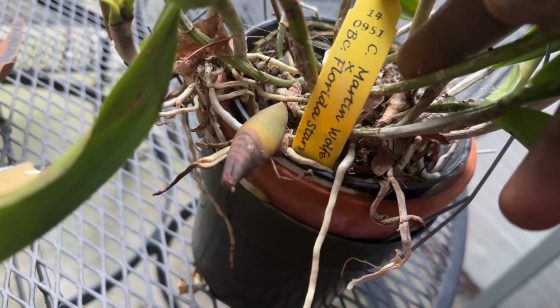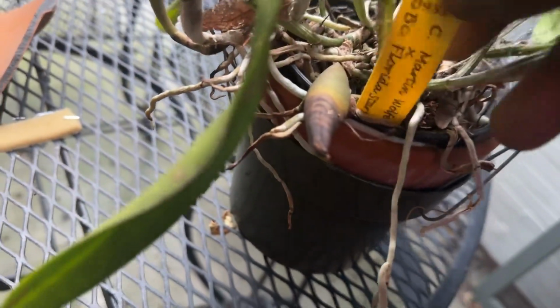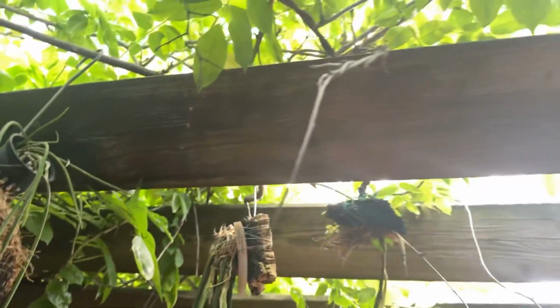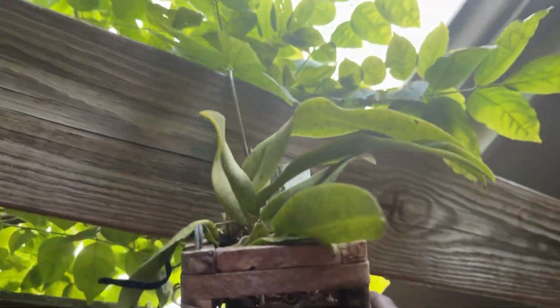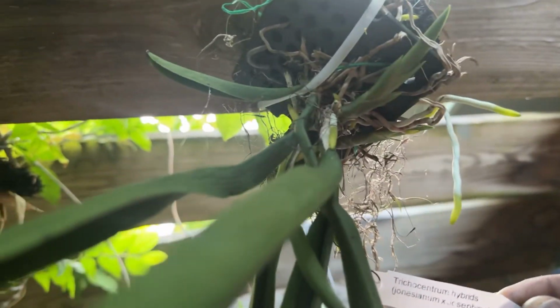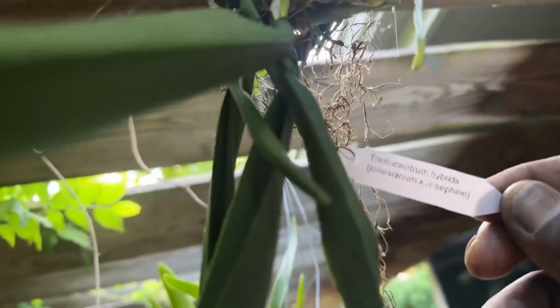Yeah, right there. This is Martin Wolf times Paul BC Florida Stars. Hoping that that gets to be bloom size soon. Those will be spectacular flowers. And I've got trichocentrums up here. This is my Lancianum. And this is Johnsonianum times Josephine. It's got nice roots, giving me that nice growth.